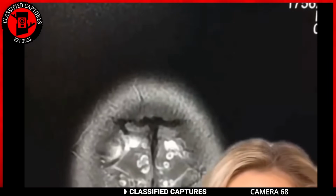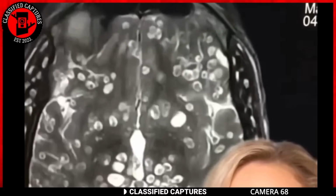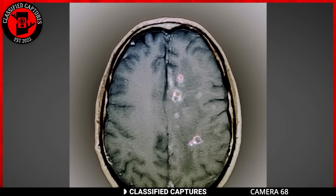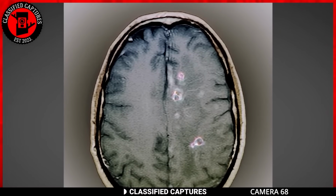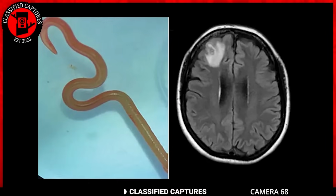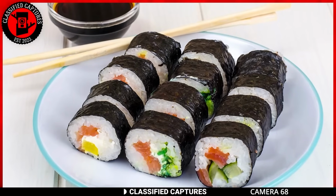Now let's talk about worms, not the ones on the ground, but the ones that can infest humans. Worm infestations are more common than we realize, and some types of worms can even make their way into our brains. These parasites can be mistaken for tumors and have serious health consequences, including organ failure, blindness, and, in severe cases, death. One of the most common sources of worms is food, particularly sushi, because the fish is often uncooked. Another notorious carrier is pork.